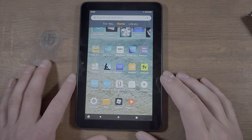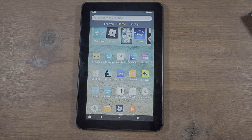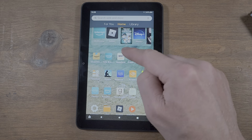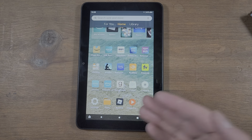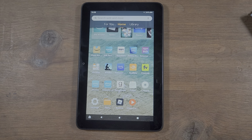But there's something to note though, is you get Amazon apps and not Google Play Store out of the box. And the Google Play Store is way better than this. I mean, for instance, you can get an actual YouTube app. There are just these web-based ones and they are very bad.